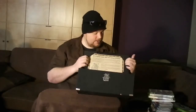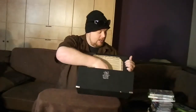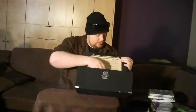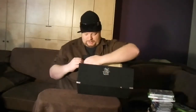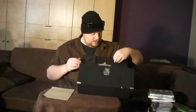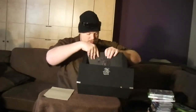And then right here, we have the certificates of authenticity. And then back behind here, I don't like how they have this actually. But back behind here, see how they have that? They've got the actual art book.